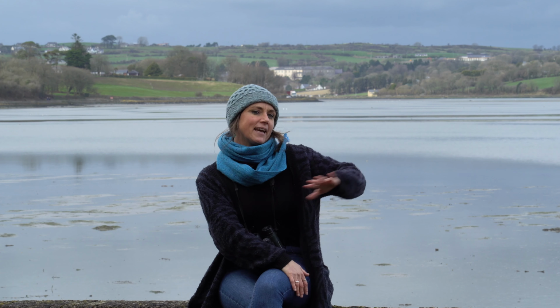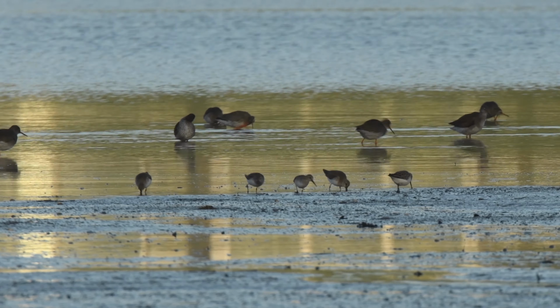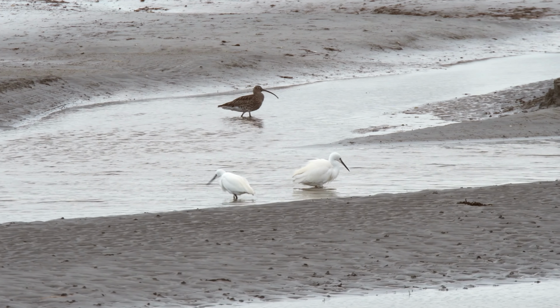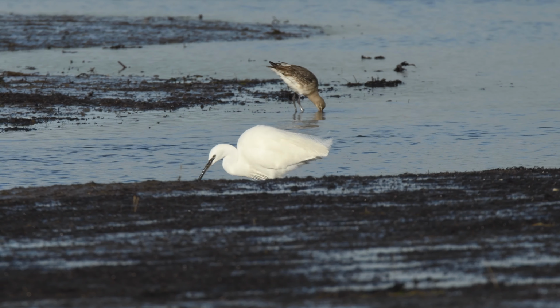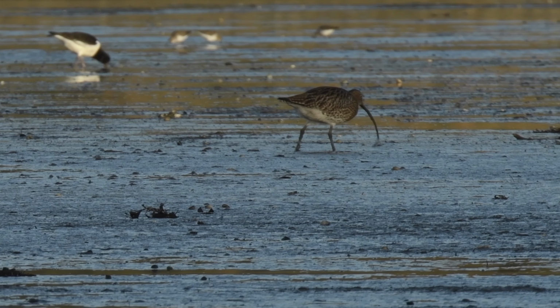So you might get a lot of birds in the same area, but they're not all competing with each other because they'll be feeding on different prey items. And so that's really important, the fact that they've got a diversity of beaks and a diversity of feeding habits, and that means that they have a diversity of prey.